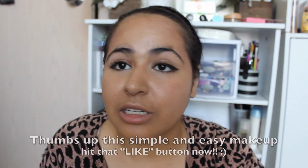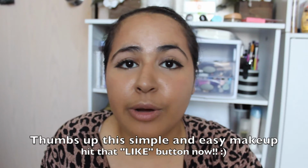To top off my lips, I used NYX Butter Gloss in Tiramisu. This stuff smells amazing. It smells just like cupcake frosting, like good cupcake frosting. It smells really, really good. Alright, so that's pretty much what I used, and then you guys already know that I used my translucent powder by Bare Minerals, and I also used my primer that I got from Ulta. So those are all the beauty products that I used to complete this makeup look, in case you guys were wondering.